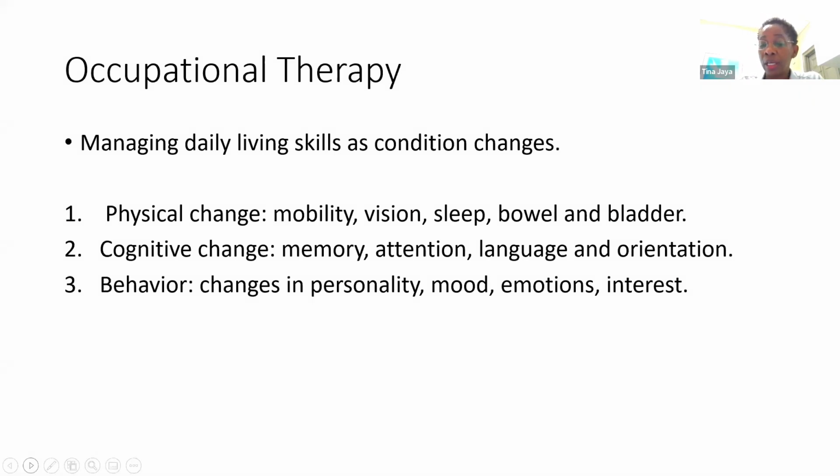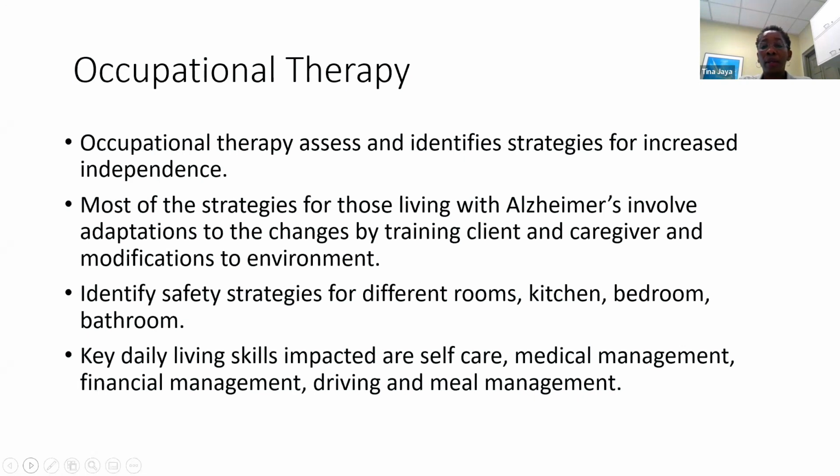Our emphasis and our focus is assessing to see what stage somebody is or what deficits are there, and coming up with strategies to increase their independence. The main things are identifying what aspects we can still impact for the individual, what adaptations we need to make in the environment, and what other things we can do to train the client and the caregiver to live safely despite what's going on.